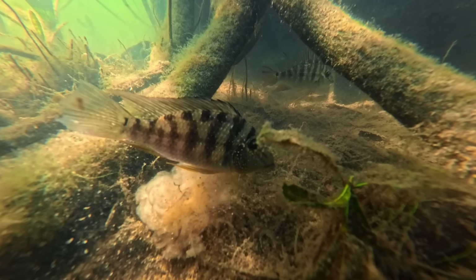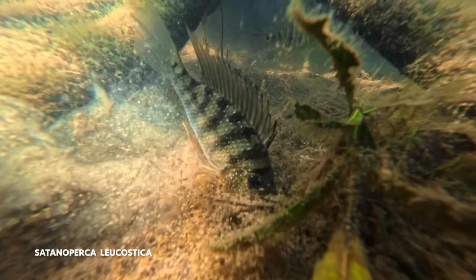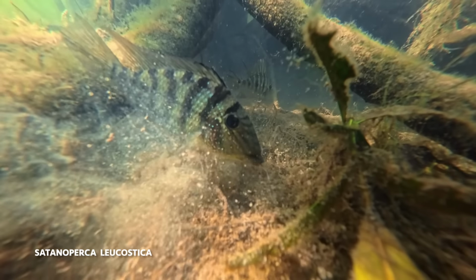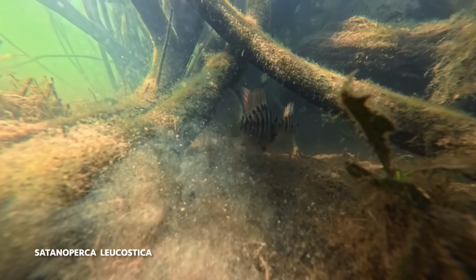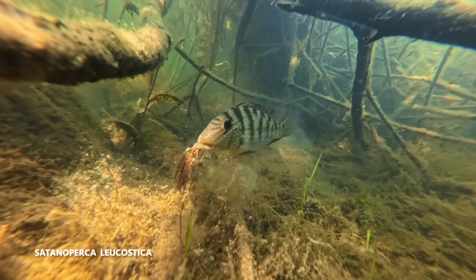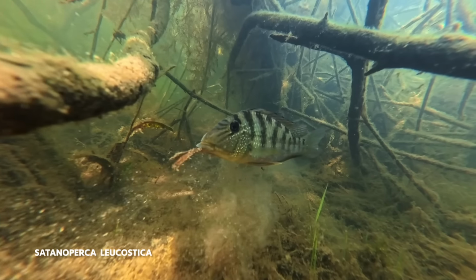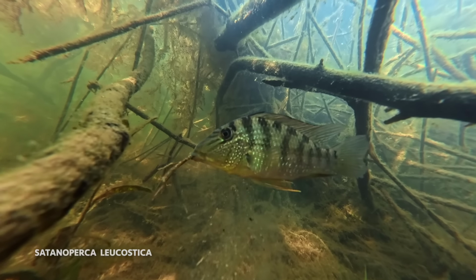And here you can see why they are called earth eaters. They dive with their long elongated mouth into the substrate and sift it for edible items, with the remaining material expelled via the gill openings and the mouth. So that's the reason why they are commonly termed earth eaters.